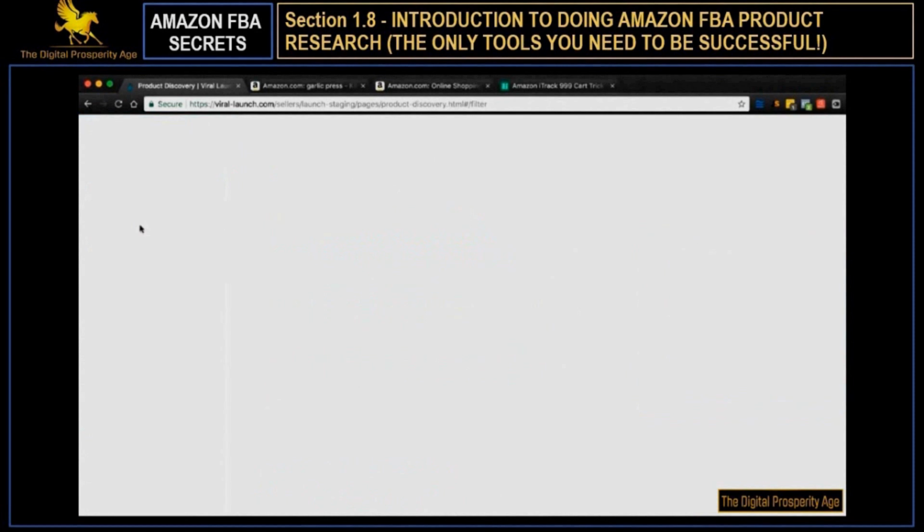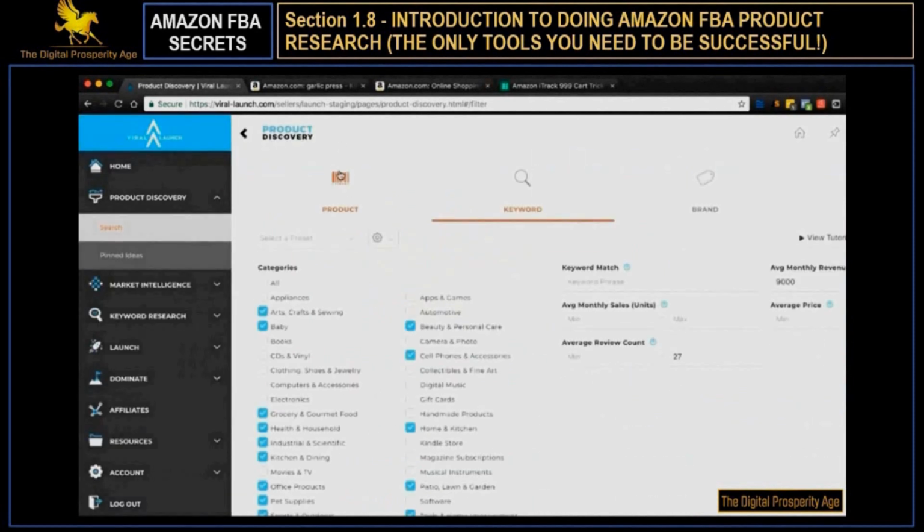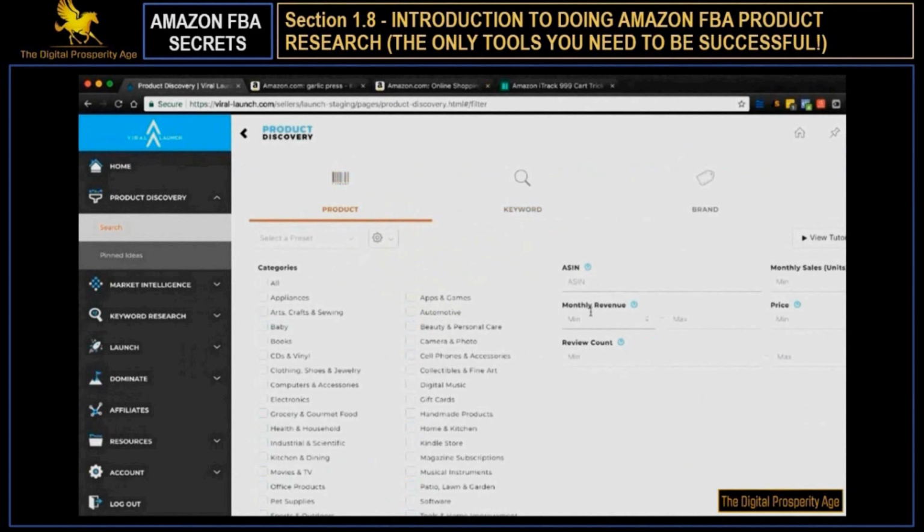We can see right here, if we go to search, there's a couple of options up here. There's the normal product discovery, right? And what this means is you put in the categories you want to see. You put in, okay, I want to see products that have a minimum of $10,000 a month revenue, that have a minimum price of $15, that have a maximum review count of maybe 50 or 100 reviews or whatever the case may be. And then you press show products and it shows you, right?